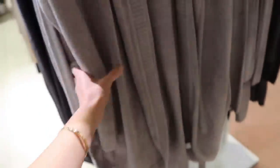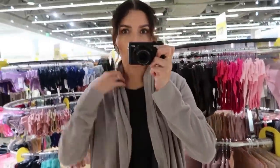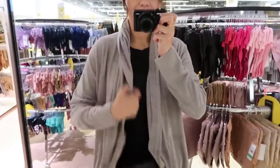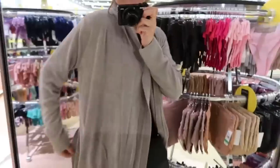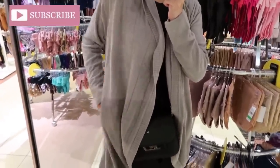These are the long cardigans from Barefoot, but these ones have a tie belt to just accentuate the waist, and they have pockets. I think that I like these ones better. These ones are $99. Super, super soft. I feel that I'm wearing a towel. I mean, don't get me wrong, they're super nice, but they feel like a very cozy towel. So this one has the tie and the pockets are here.